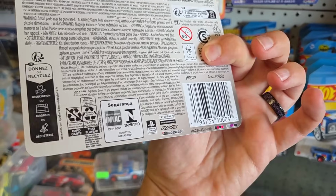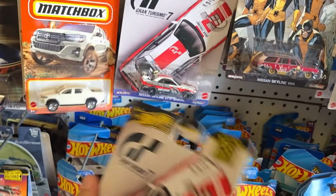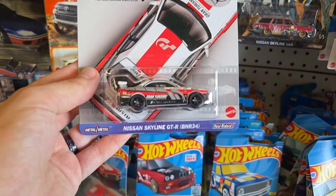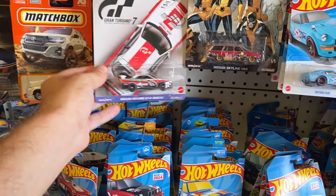There's this guy. There's a couple of them here. I don't know what they want for him, but it ain't gonna be cheap, I'm sure. I want to open one bad. I could just open the one I have. They need to make more R34s. I don't know why they don't. It's the most popular one.